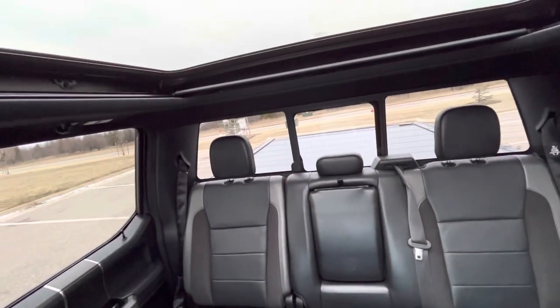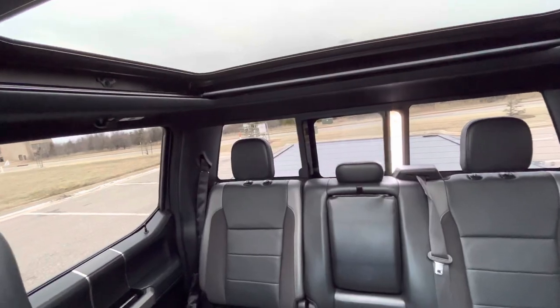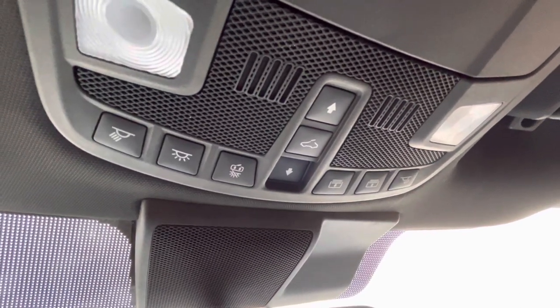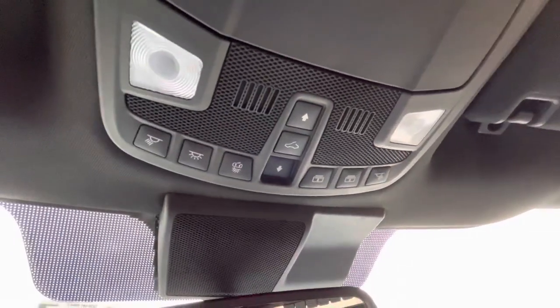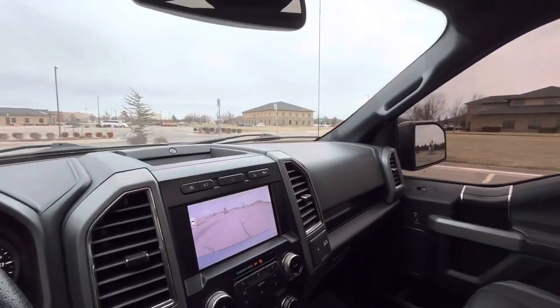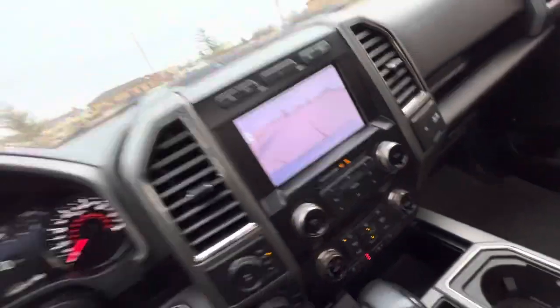Hopefully, I can showcase this. Really cool, love that. And then of course we have our panoramic moonroof. We can control the shade and the actual glass on that, and then your front reading lights. So here's the giant moonroof. Pretty awesome to have, I love it. Definitely nice for the passengers in the back.